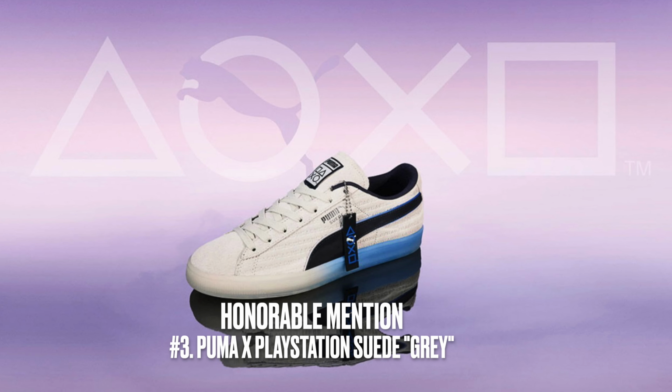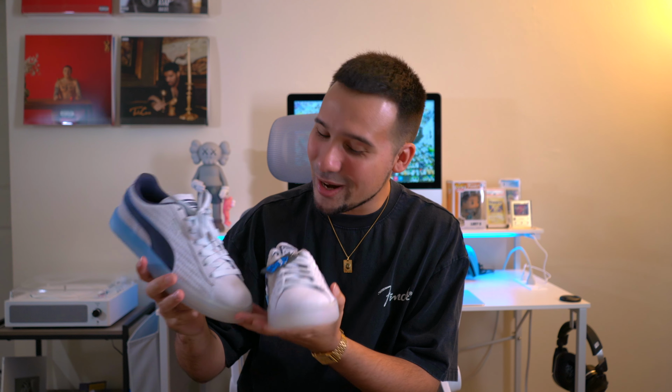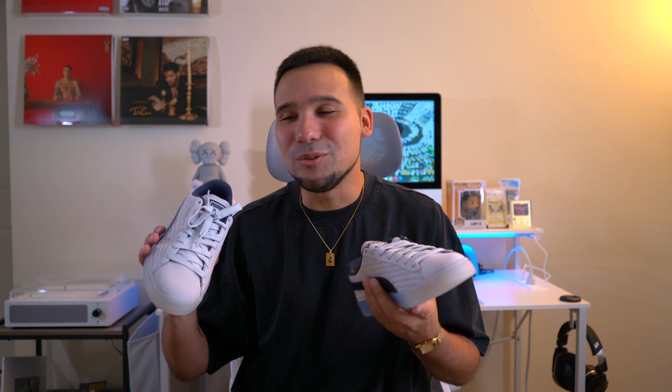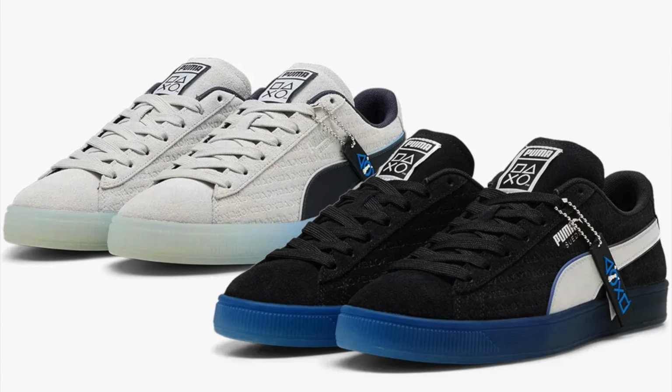We have the Puma Suede collaboration with the PlayStation 5 on the gray pair right here. Now this sneaker released in 2 different colorways. At least on the Suede, they did come out with other models on the collaboration, but as far as the Suede goes, they came out with a gray pair and a black pair.